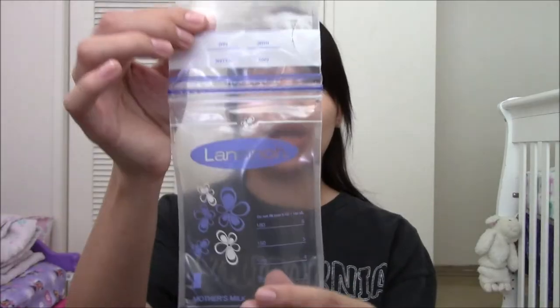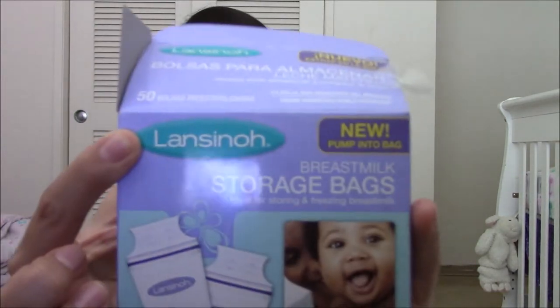So the next essential that I recommend are milk storage bags. These are definitely a must if you're planning on pumping milk. And let me show you what one looks like. This is what the bag looks like. And this is the Lansino brand. I hope I'm saying that right. But this is the brand right there.